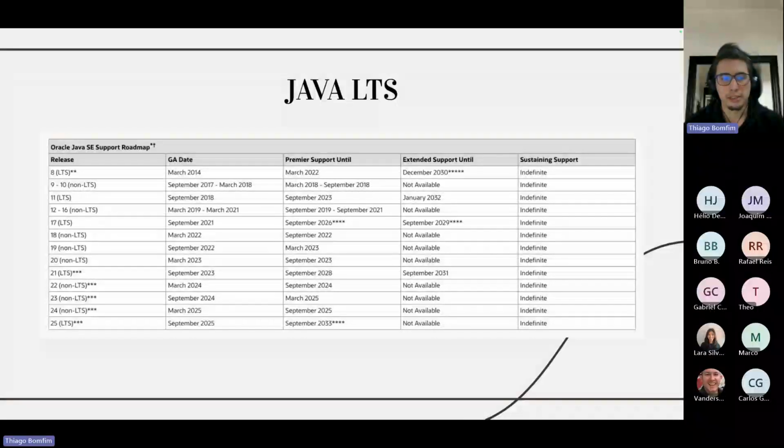Oracle usually has 8 years of extended support, and of course there are other vendors like Amazon and Microsoft and others. So it's very important to be aware of it and to use LTS versions in your code in production, okay? Because otherwise, if you're not using an LTS version, you do not have support, and this version can have some problem, vulnerability, or bug, and you do not have support for that. So we are going to talk a lot about Java 8, Java 11, 17, and 21, because these are the LTS versions that we have now.